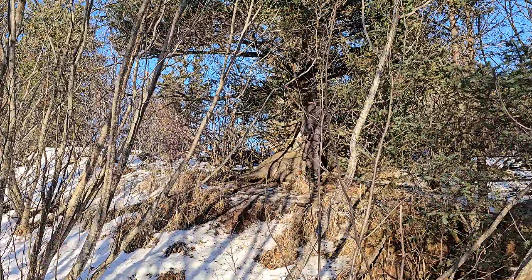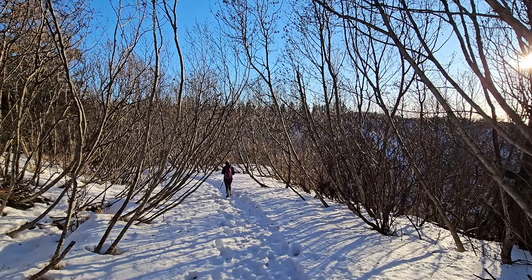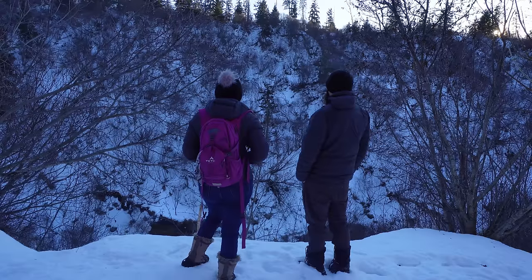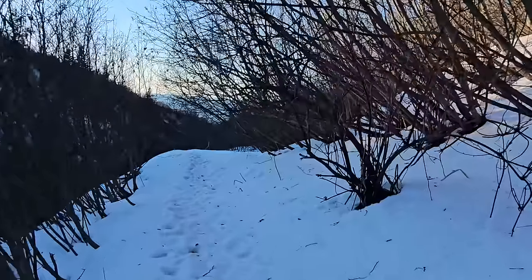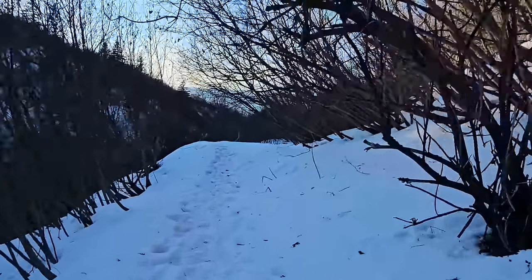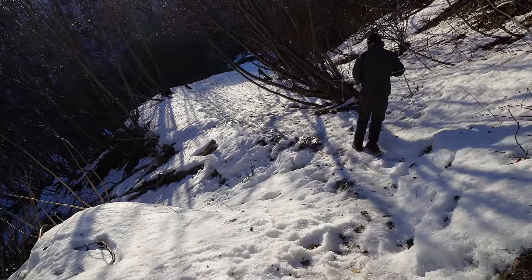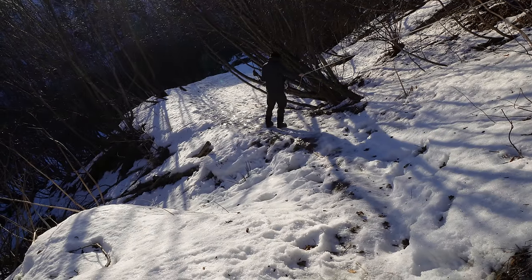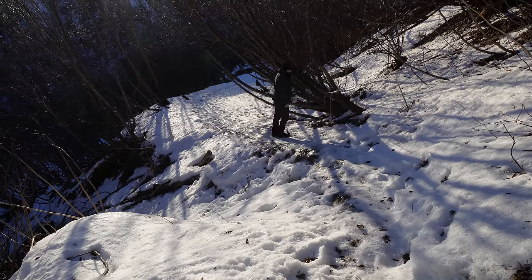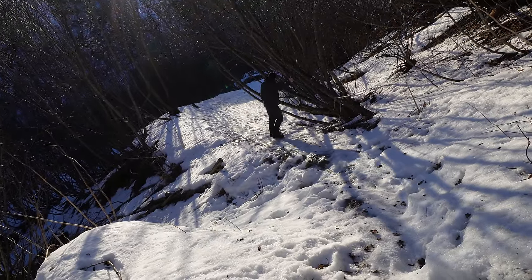Massive. Yeah, it is. It is definitely slippery right there. And right there.